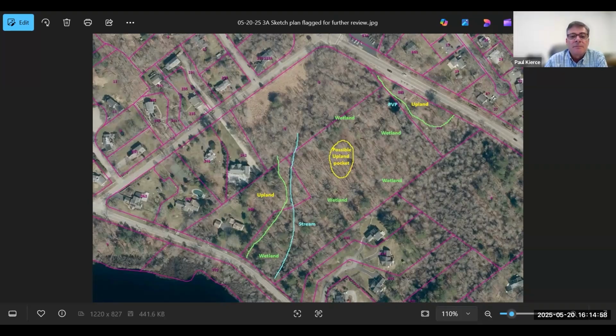Let me, so, can you see this email? No. Okay. So the email, you still see the picture of the property? Yeah. Oh, okay.